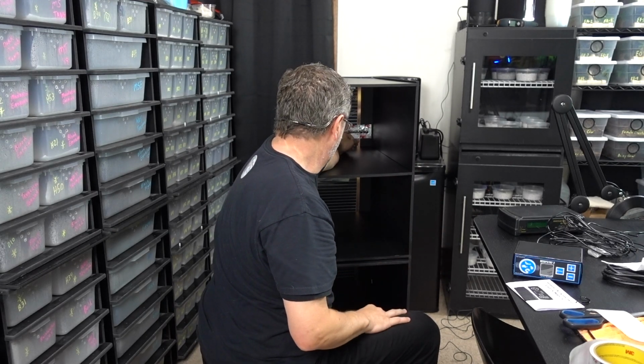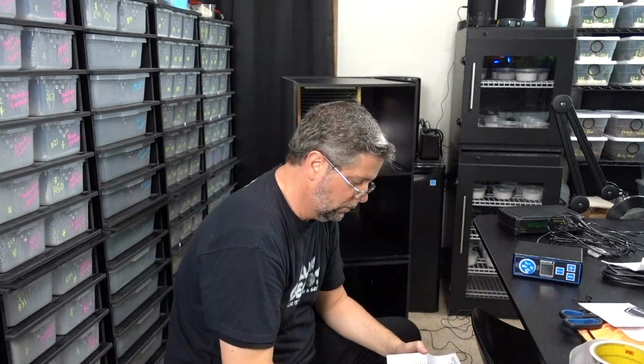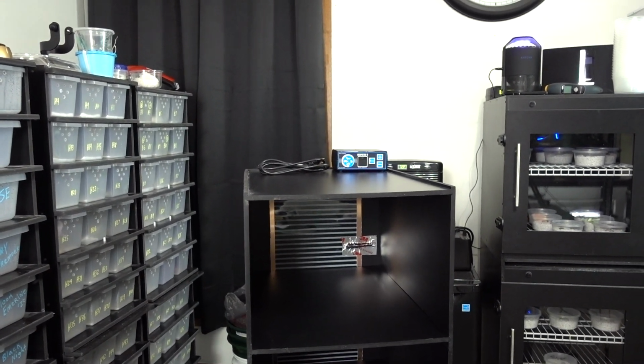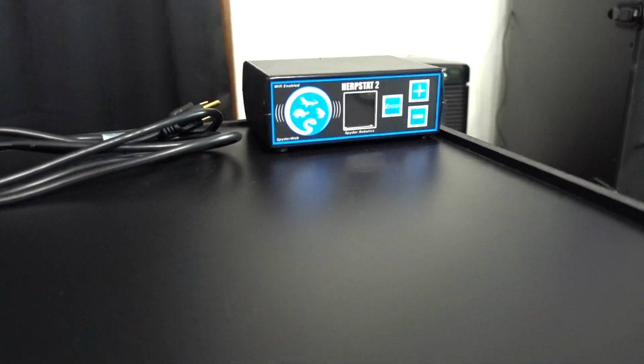You want to get it all pressed on really good, because the last thing you ever want is for this to come off. So it's not the neatest job in the world, but it's going to be behind the bin. You're never going to see it. We just want to make sure it's on there nice and secure. Okay, so we have both of our probes secured. We have all of our loose wires zip tied up. All we have to do now, plug it in, program it, and off we go.